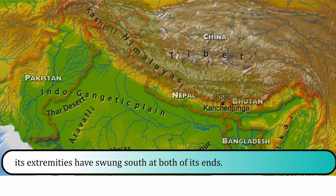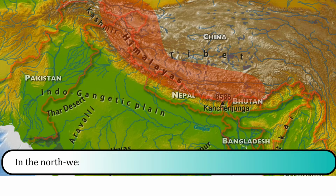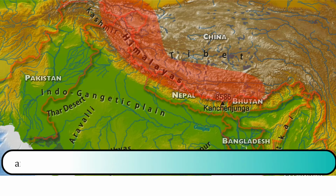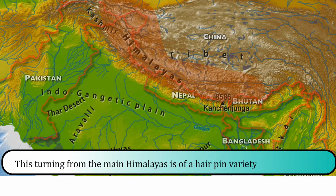both of its ends. In the northwest, the turned arms appear as the Safed Koh, the Suleiman, and the Kirtar, etc., and reach the Pakistani coast. This turning from the main Himalayas is the hairpin variety.